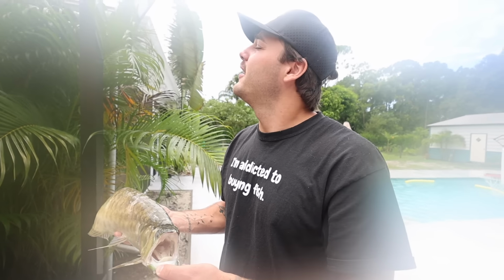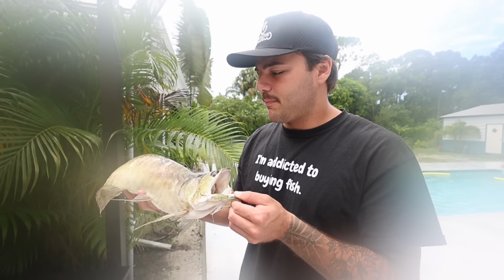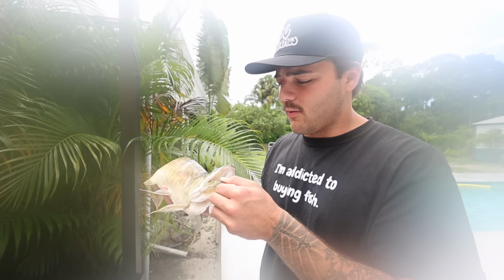If I had to take one guess, these species of fish are a little bit more prone to pH going up and down, and it's been raining a lot on and off here in Florida, and it could have spiked the pH a little weird out here since this is an outdoor pond. It's most likely what happened. Of course, I'll run a test, but for the most part, everything else in the pond looks good. Just a little fatality on the arowana, folks.